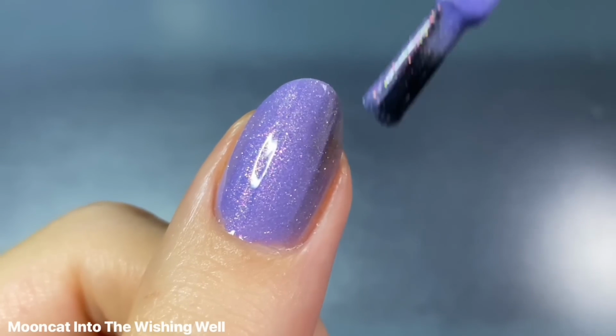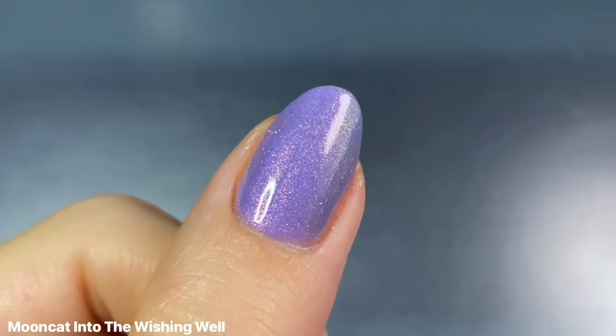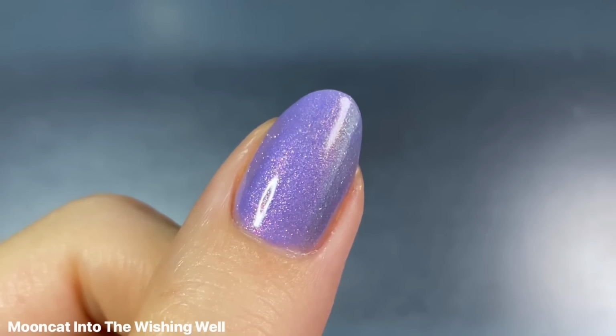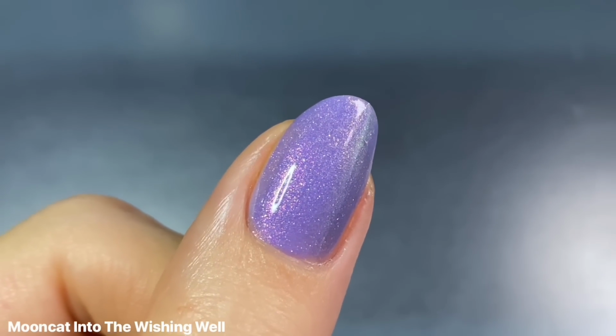I'm only showing 2 coats and I feel like it's pretty opaque for me here, so I would recommend this one if you are looking for a little bit more full coverage. And I just really love the base color of this one. I think it's so pretty and it just complements that gorgeous peachy shimmer.